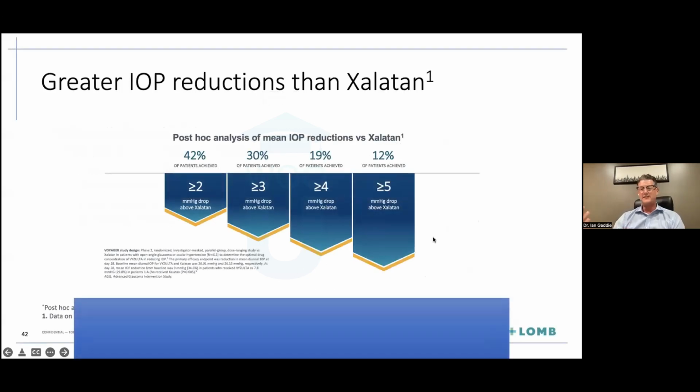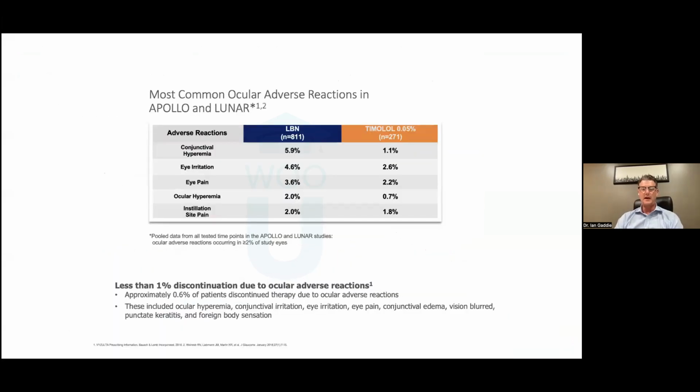What does this do relative to IOP? Why should I care? Well, at the end of the day, I want the pressure down as far as I can. And they did a study comparing it to the original branded Xalatan, not latanoprost. And you can see on average, 42% of patients in the trial when they went to Vyzulta got 2 or more millimeters of pressure greater than Xalatan, all the way up to 20% got 4 more millimeters better than branded Xalatan. So you can see it's not going to be everyone, but there's a lot of patients that will benefit from this activity in the trabecular meshwork.